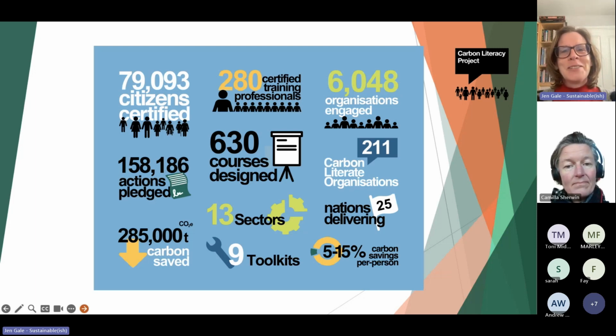630 different carbon literacy courses available. So I said, when I was filling for time, waiting for my screen to start up before that, there are loads, I think over 600 different carbon literacy courses. And the reason for that is that the Carbon Literacy Project want each course to be as specific and as relevant as possible to each specific sector or organisation or indeed business. So that's why there are so many different courses.